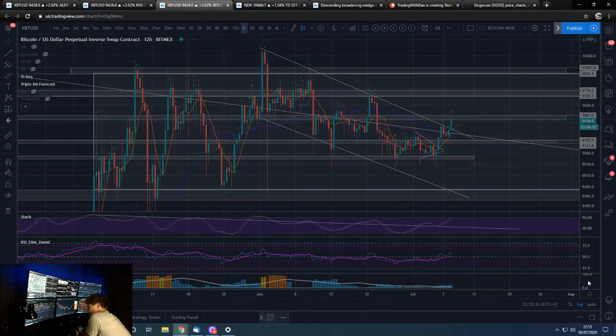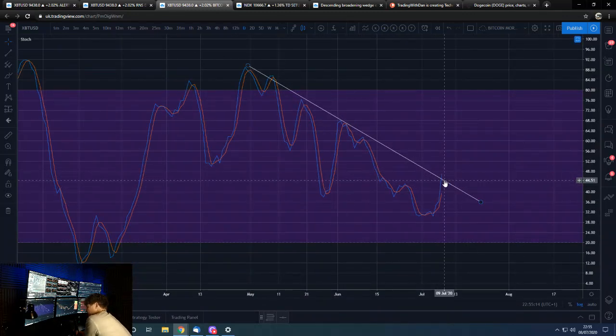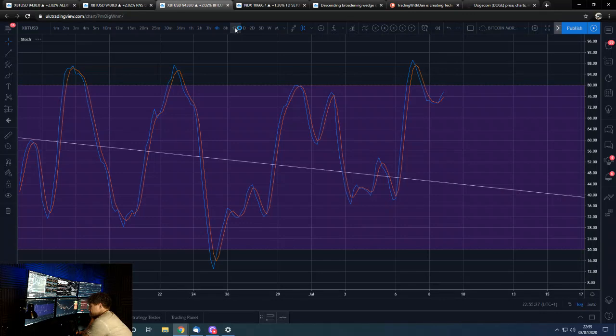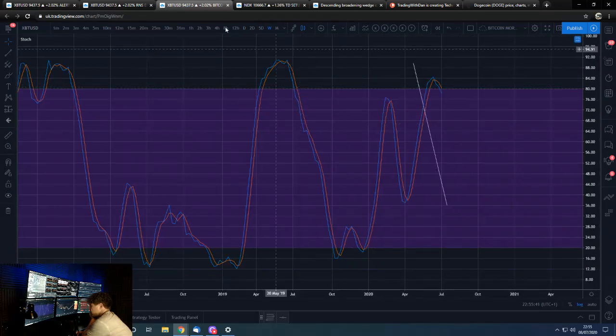If we go to the daily Stokes, obviously we are basically testing this trend line now, and it's going to take a lot to turn these over where we are now. So this daily has a long way to run, if you look at how far the 4 hour, the 8 hour and the 12 hour are. Daily's got a long way to run, so we have potentially got a good run up here, and then obviously the weekly and the 5 day.